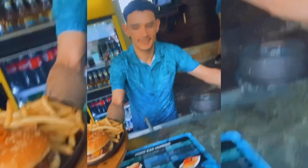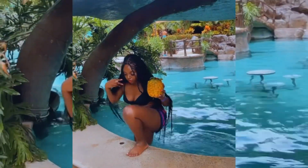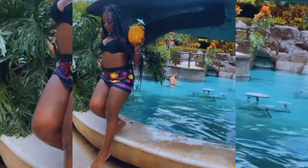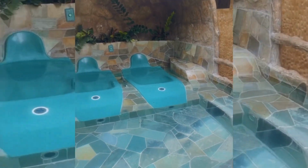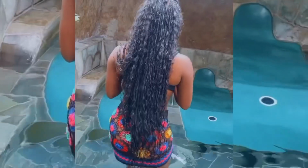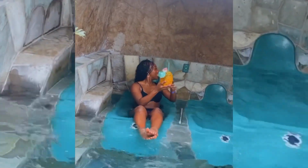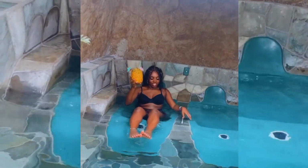For food, we kept it simple and got a couple of burgers. They were really good. These are actually really cool. I had never seen or experienced these before. So here I am trying it out. It basically was like a massage chair but with water jets.